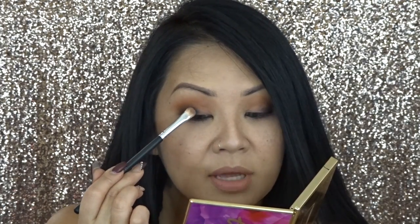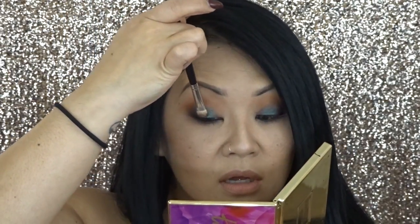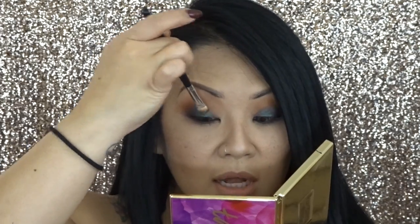Lightly start tapping that where that dark outer corner color ends, and work your way to the inner corner. On your second layer now, you're actually going to sweep. So instead of patting, now you're only going to sweep, but directly right in the center. If you need to get closer to that lash line, go ahead and turn your brush upside down and just wiggle right close to the lash line.